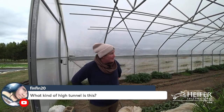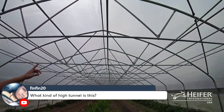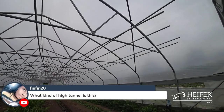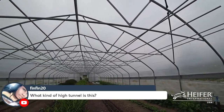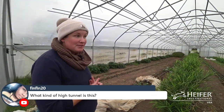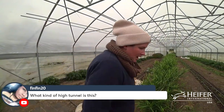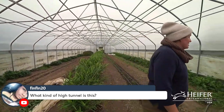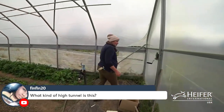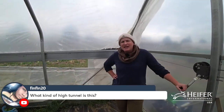What it is, it's got this kind of gable sloping roof. We've got our trellising lines on the top, so you can use this for trellised things or just not, if you're like what we're doing right now. This is going to be our flower tunnel coming up soon. We've got all of our bulbs that just came in, so that's what this is in the process of becoming. The nice thing about our high tunnels here is that you can actually roll down the sides. I think most of our tunnels come from Zimmerman's.